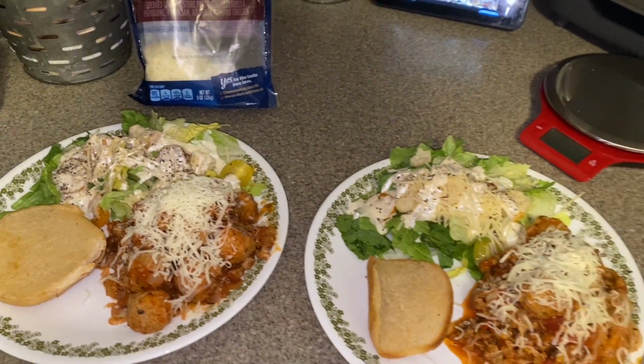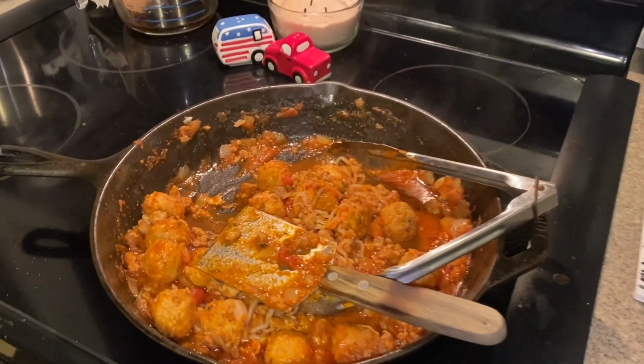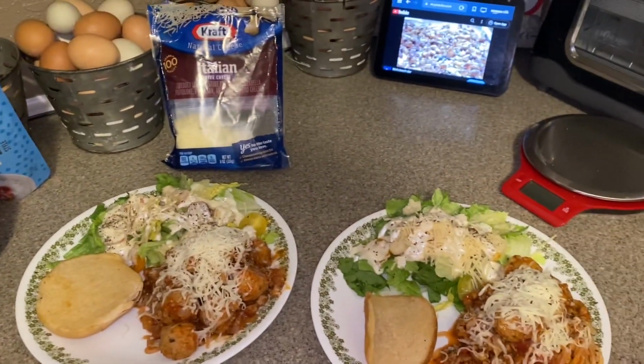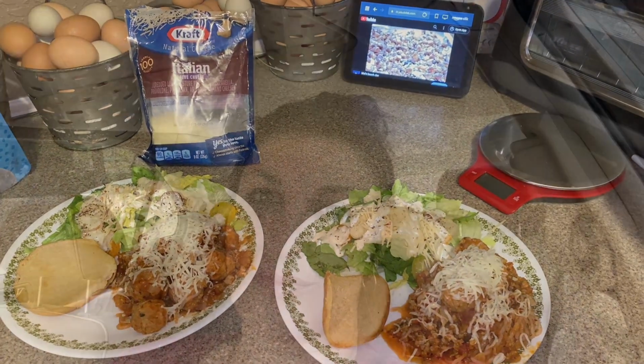This was like a less than 30-minute quickie dinner, and there is still plenty of leftovers for the weekend. I'm sure we'll be having some of this over the weekend. So, all right, we're gonna go ahead and go have dinner and call it a night.